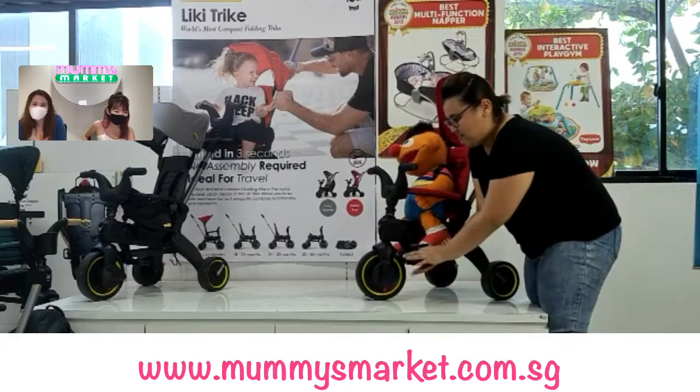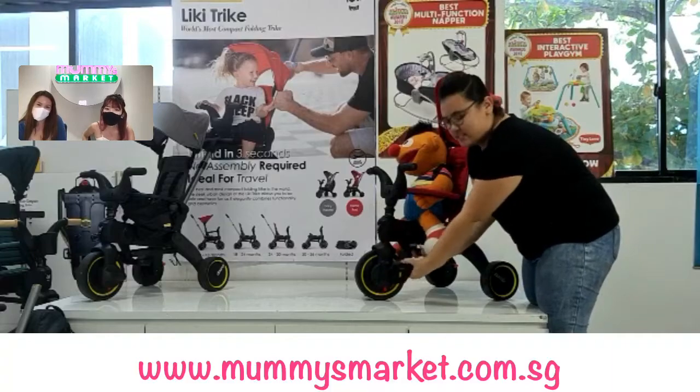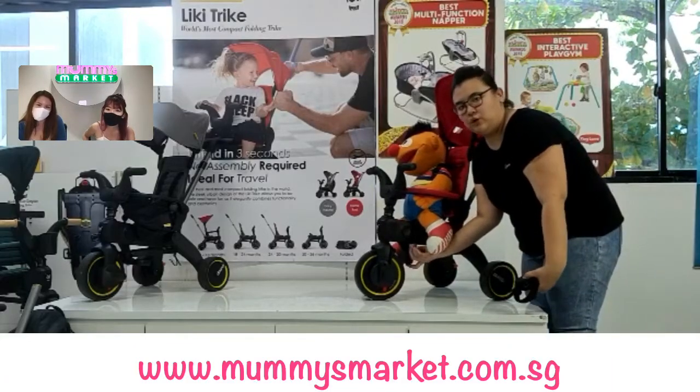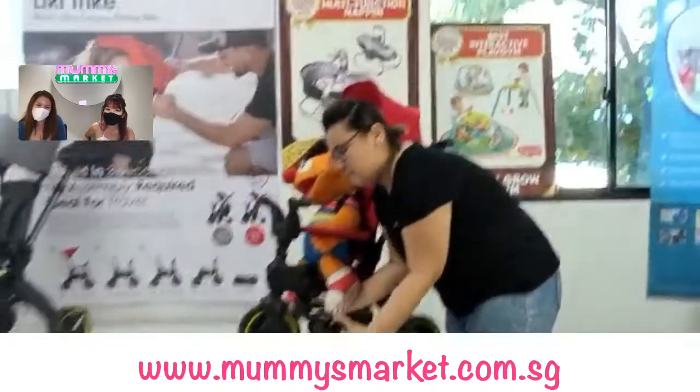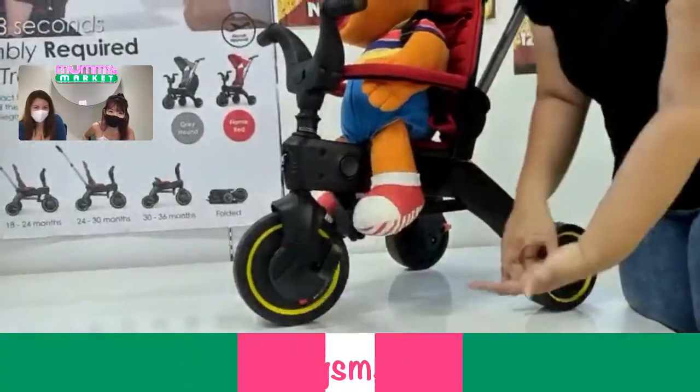Same thing, if you want to remove this to become a normal pedal, that's actually a great button. So you just need to press, pull out, then stop it in again. It's actually very convenient to change into different modes.